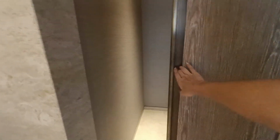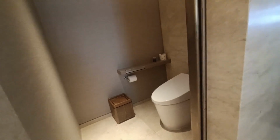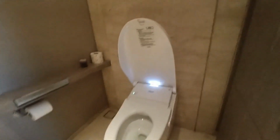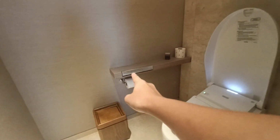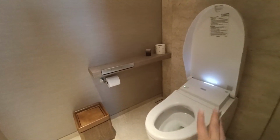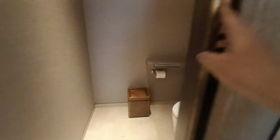So let's open it. Actually, that toilet, I was surprised. That toilet is sensor. So if I'm going to step in here, it's automatically open. Oh, it's like that. I don't know how to use it, so maybe later I'm going to learn how to use that. When I tried to get the tissue, I was so surprised because nag-open siya. Nung dumaan lang ako, nasense niya agad. So that's a good thing in here. So let's close it.